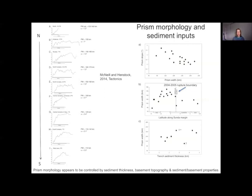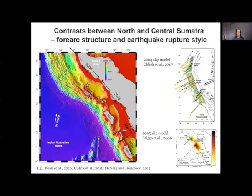And overall, when we look more closely, we found that the prism morphology does seem to be connected to sediment thickness, but also some elements of basement topography. And you probably do need some element of sediment and/or basement properties as well, so not just the thickness. So that was a study that we did before we did the drilling.